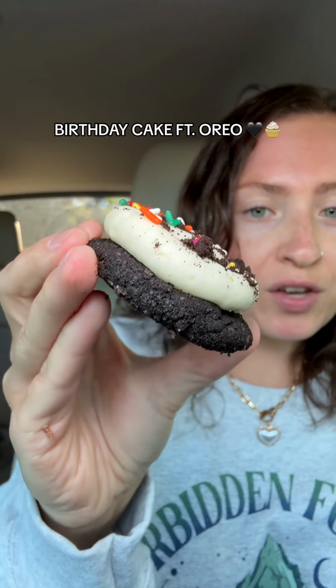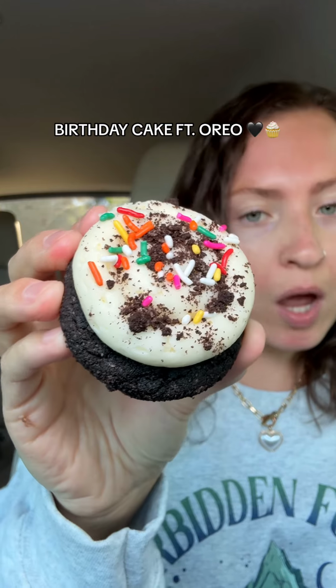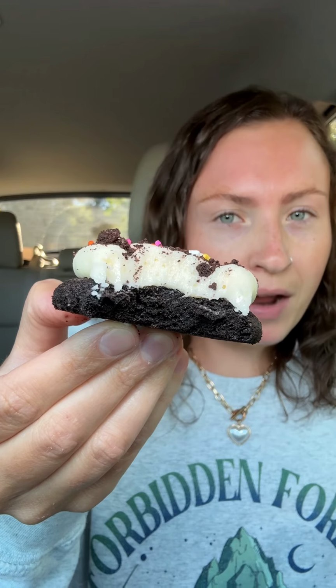First up, we have the birthday cake featuring Oreo. This is a thick cookie made with Oreo pieces, covered in a cake batter cream cheese frosting, topped with more Oreo crumbs and sprinkles. It took a minute for my taste buds to find the Oreo because there is a lot of frosting on there, but the cookie part does taste like an Oreo wafer. And that cake batter cream cheese frosting does kind of act like Oreo cream, so this is kind of like a birthday cake flavored Oreo.